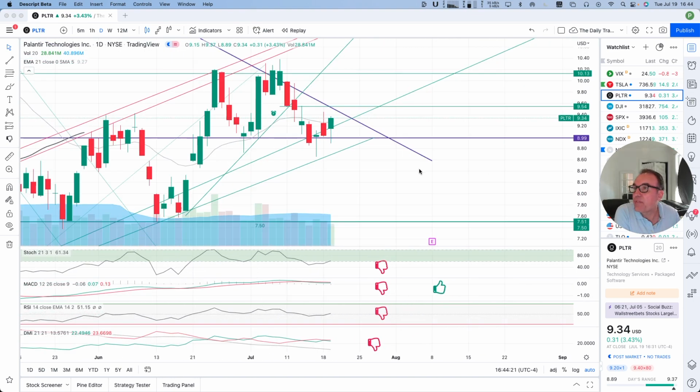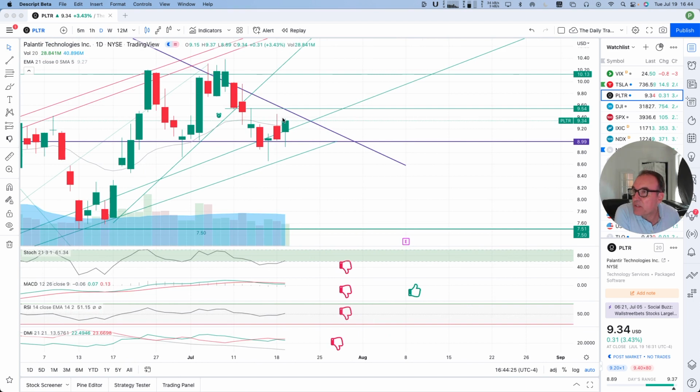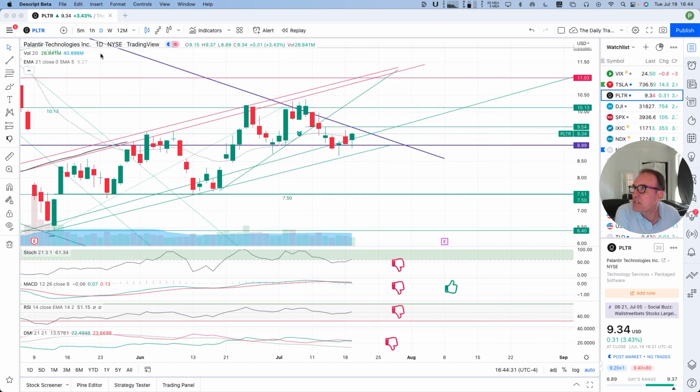Let's look at what we have here on the chart. We have a nice green candle, a longer wick at the bottom. So we have some buying pressure right there. So that's nice to see.